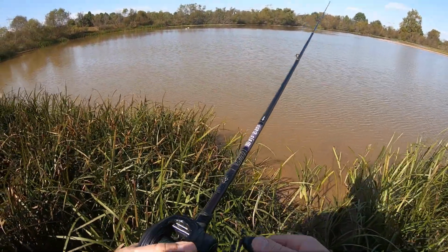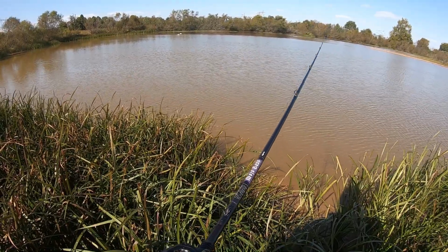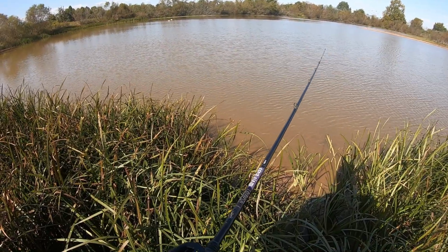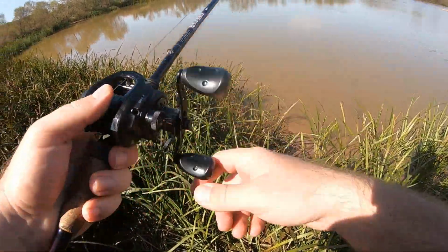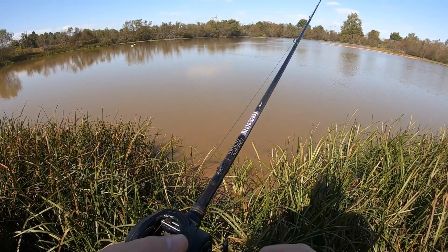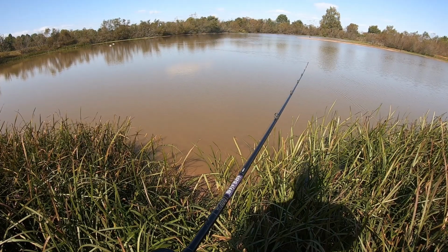Wimpy little fish. All they want to do is trick and not treat on my lures. That's a fish right under it. Again.